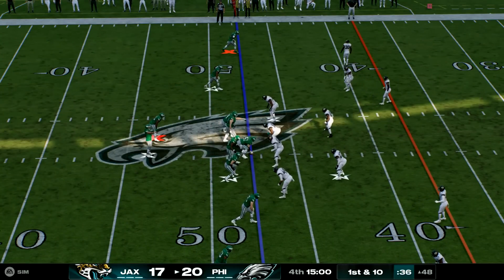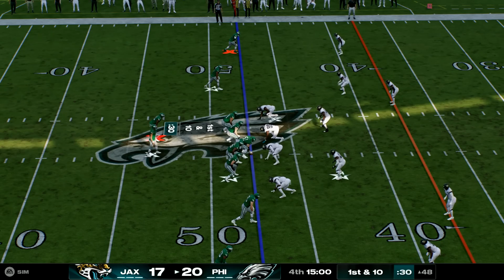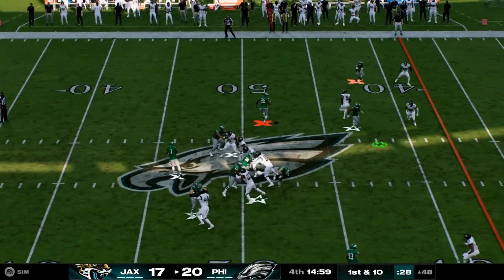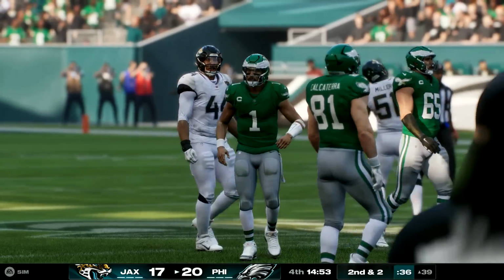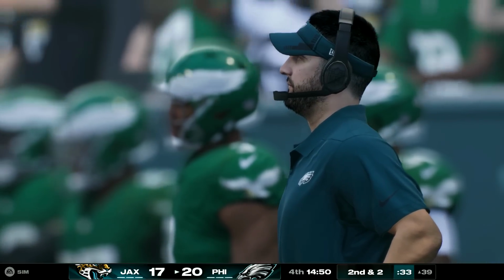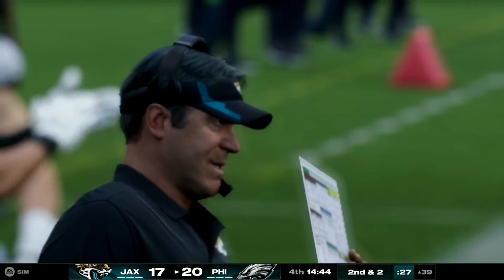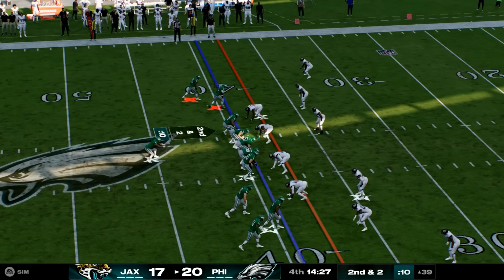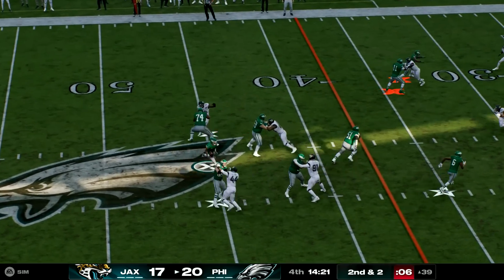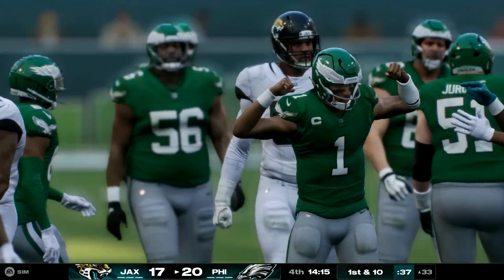Set to go now on 1st and 10. Operating from the gun, here's Hurts. And he's close to another 1st down as he's brought down just shy of the marker. Here's 2nd and 2. Looks like a design run. Hurts has it. And he's going to pick it up and take it down inside the 35 for the 1st down.